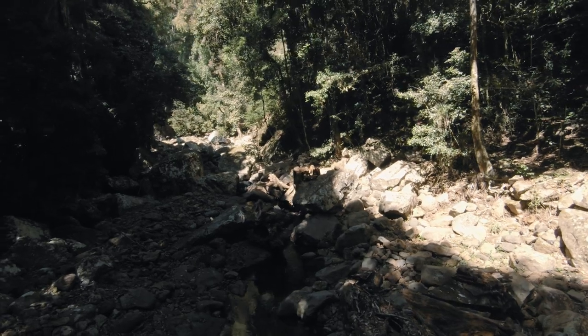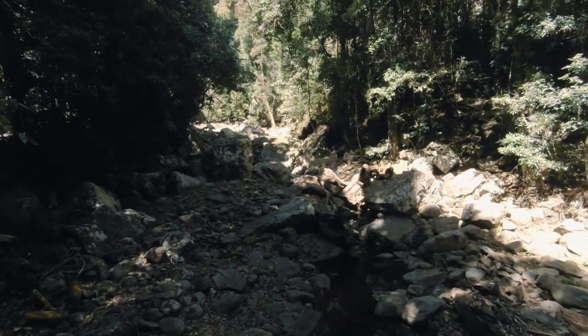So we were wondering what was wobbling that tree over there. It's a child. I think we're coming up to the Natural Bridge.